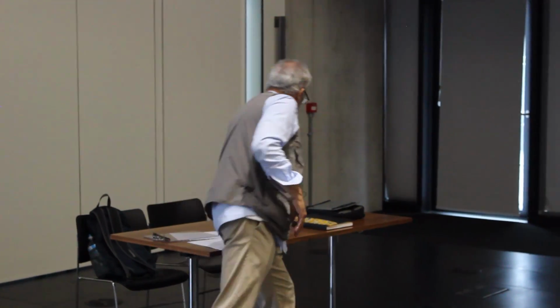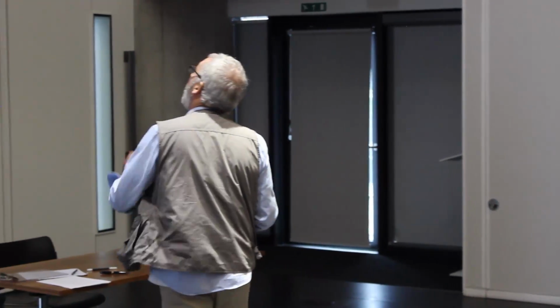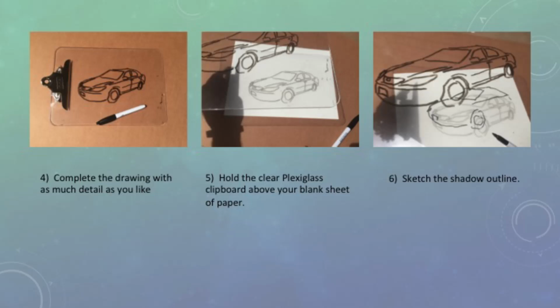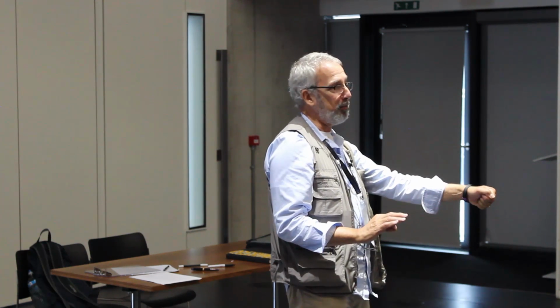So what you need for this is a clear plexiglass board, an erasable marker, and maybe a tissue to clean the board later. So pick a subject that you'd like to sketch, hold the thing up, and then just simply draw the outline. Part 1. Part 2. Now you've got the finished drawing. On a sunny day, just hold it above a piece of paper, and now you've got the outline, and you just simply transfer it. Voila, not so much.